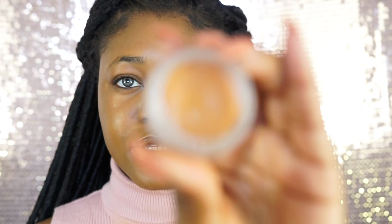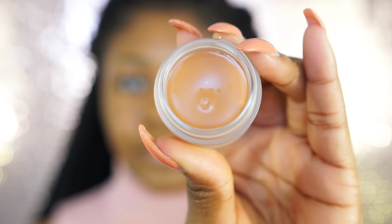To highlight my face today, I'm going to be using the Anastasia concealer, and this is in number 4.0. I actually just got this, and this is the first time I'm ever trying the Anastasia concealer, so I'm really hoping it goes well and it works out. So, what the color looks like. It has a nice yellow undertone.